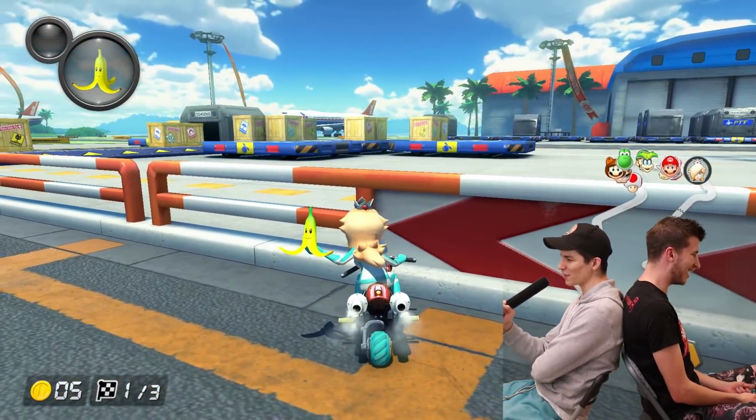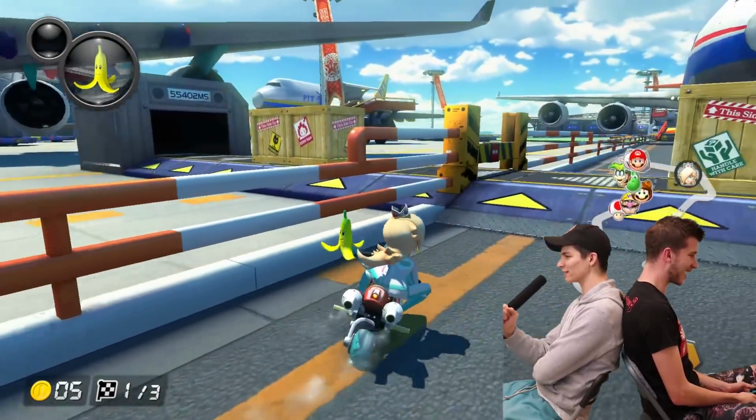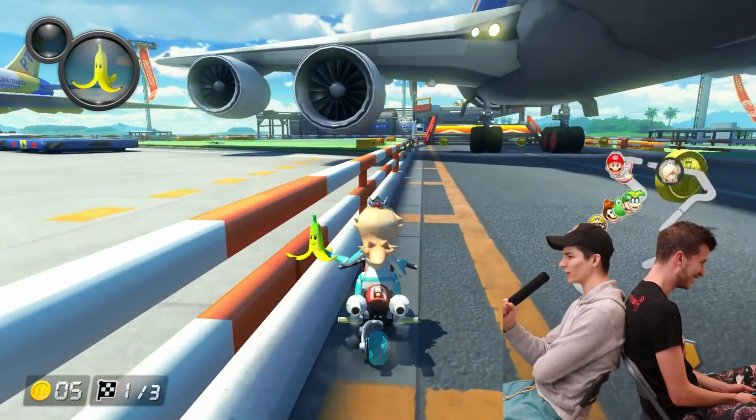Left. What's going on? You know which way left is? Yeah. Okay, straight out. No, straight out. Okay. Straight out. Good. That's that box. Okay, go straight. You're hugging the wall. Go a tiny bit to the right.